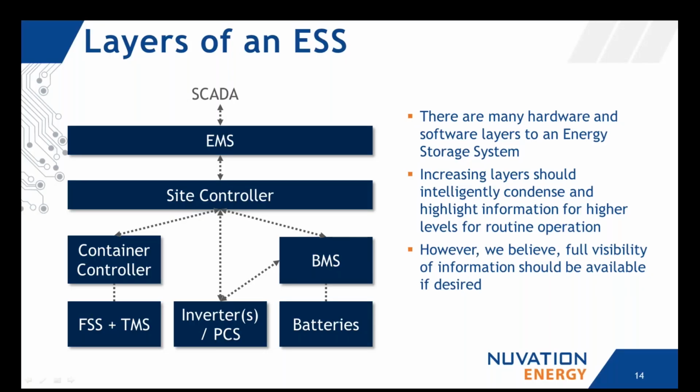So within an energy storage system, there are many hardware and software layers. It starts with the batteries. On top of that is your battery management system. That will be communicated with usually by a site controller. The site controller pulls in your power conversion system, also known as the inverter, and is communicating with usually something like a container controller that it then pulls in information from your fire suppression system and your thermal management system. This then rolls up into an energy management system, which makes decisions on how energy is used. And this usually has a utility level SCADA system on top of that. So each of these increasing layers should intelligently condense and highlight information for higher levels. However, we believe that full visibility of information should also be available if desired.